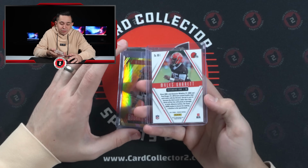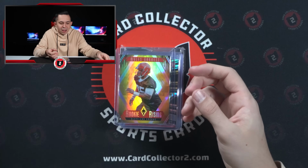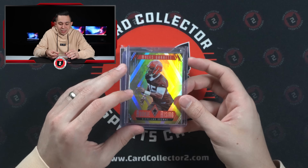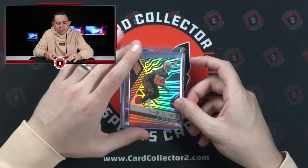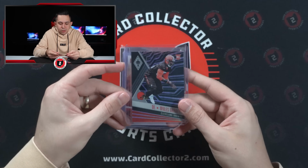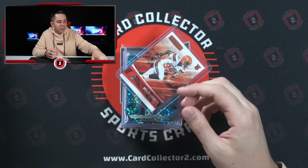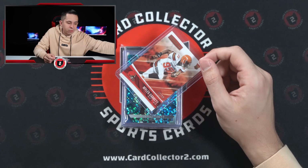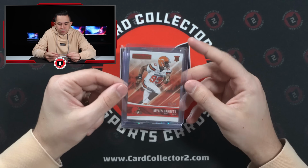One of my favorite sets every year, Phoenix Football. You have an out of 75 rookie rising, and then you have an out of 25 rookie rising gold. And then the black true rookie, which is numbered 6 of 10. So as you can tell, again, I didn't pick up everything. I tried to pick up mostly unique stuff. I think everything so far is numbered 99 or less.